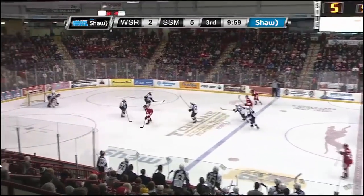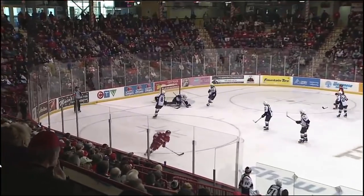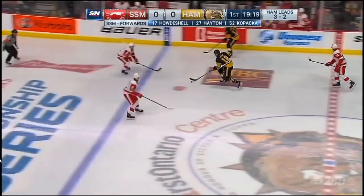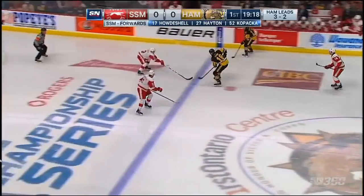If that was a 6'5" guy, and he's going to get rewarded here as he walks the entire Windsor forward group, if that was a 6'5" guy, I think he's going to think better of it, but he understands who he's out there against, and he makes a smart play, and he ends up being rewarded for it with a great chance. We'll fast forward to the final game of the season for Sault Ste. Marie in Game 6 against Hamilton.